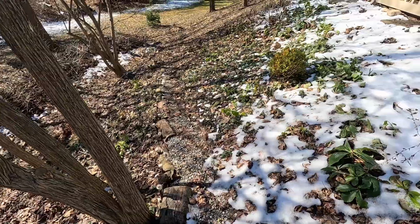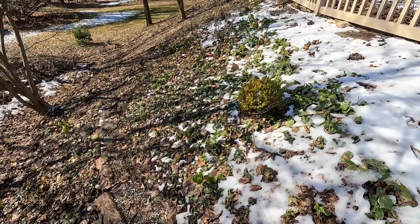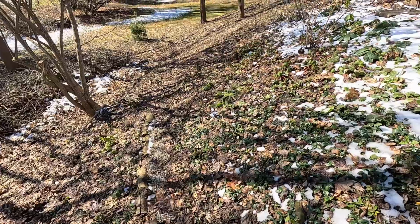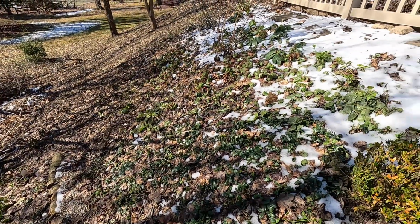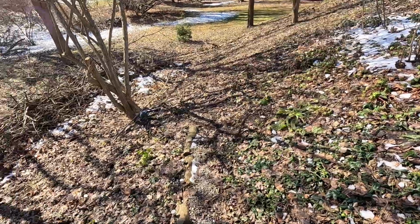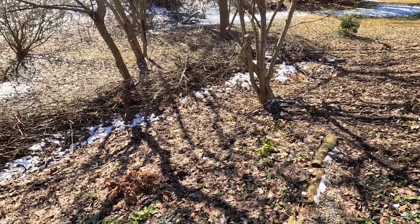Usually those are fairly late winter, early spring bloomers. But usually you need to clip back the foliage on them this time of year. But most of the foliage on them had died back for me. So not a lot going on back here.